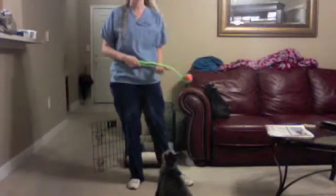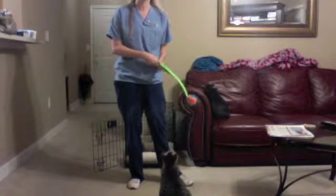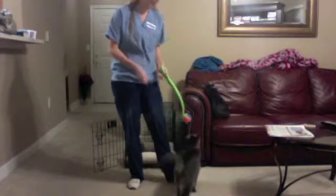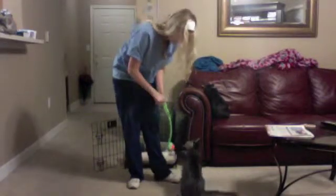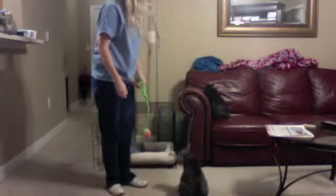Now I'm going to show you how I taught Tigger to touch the target. Basically, I just held the target out in front of his nose, and he instinctually touches it with his nose. Then I'm going to give him the treat. Touch.